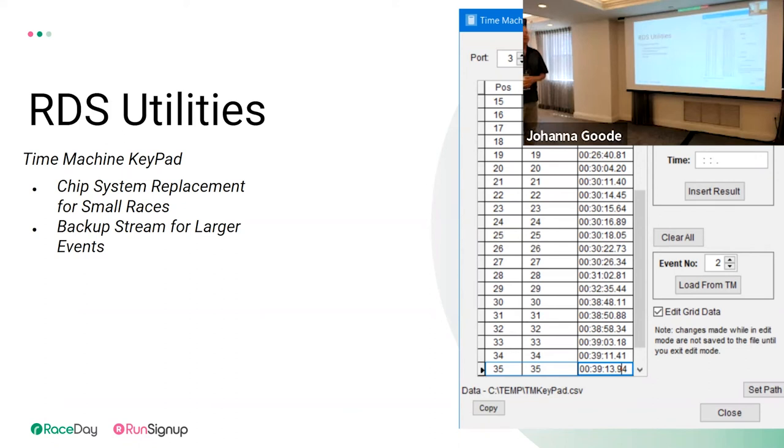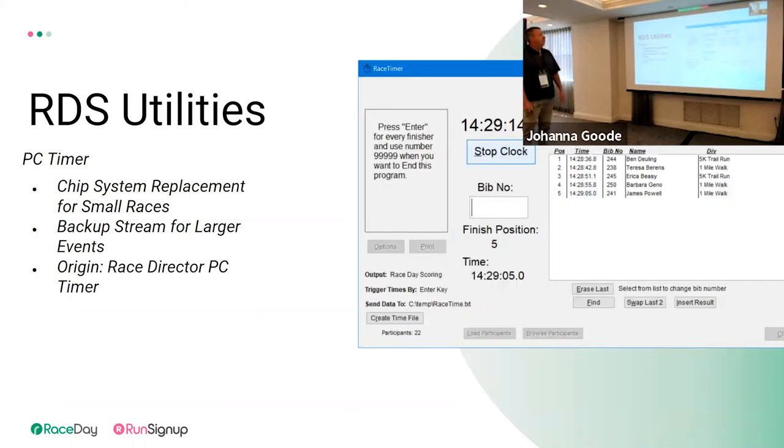What are we calling it? Yeah, the app, the timer app. If you were a Race Director user and you use the little component of Race Director called PC Timer, that's a separate app now. Exactly. Put that output to a file and you can make that a stream in RaceDay Scoring. I know a lot of timers have Time Machines, or a lot of timers have used this application.